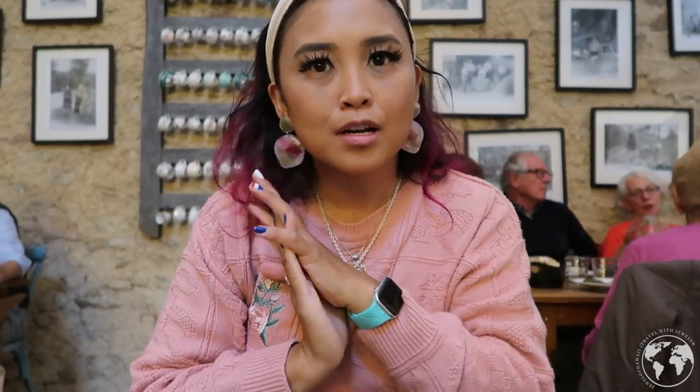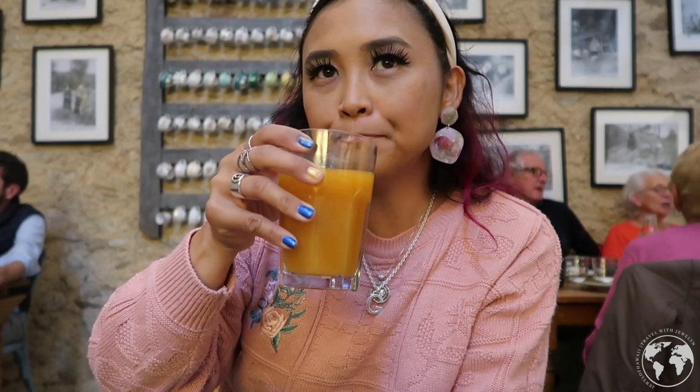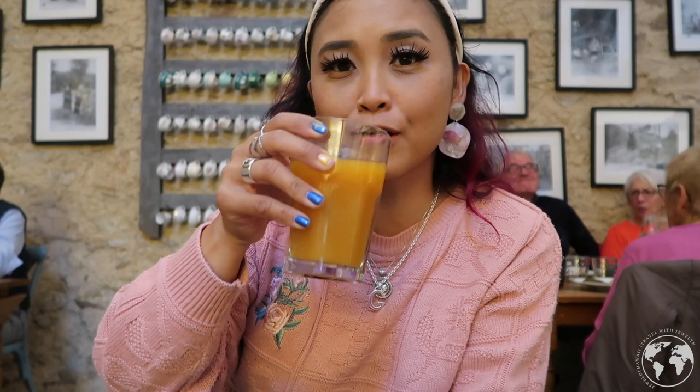I did have a light breakfast in the chateau, which was really nice. I got to chat with the people who are in the chateau, which is not much. It's very quiet. It's the end of the season, but I wanted to try something different. So we have apricot juice. Wow, it really tastes like apricots. I don't think I ever had apricot juice before.